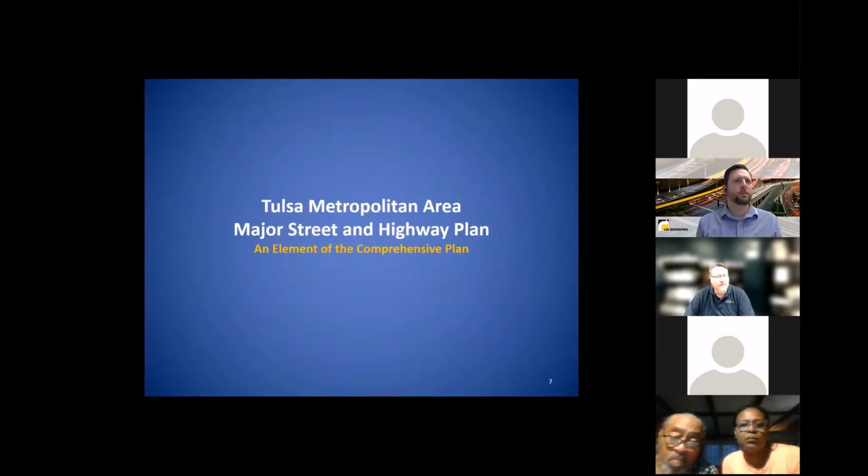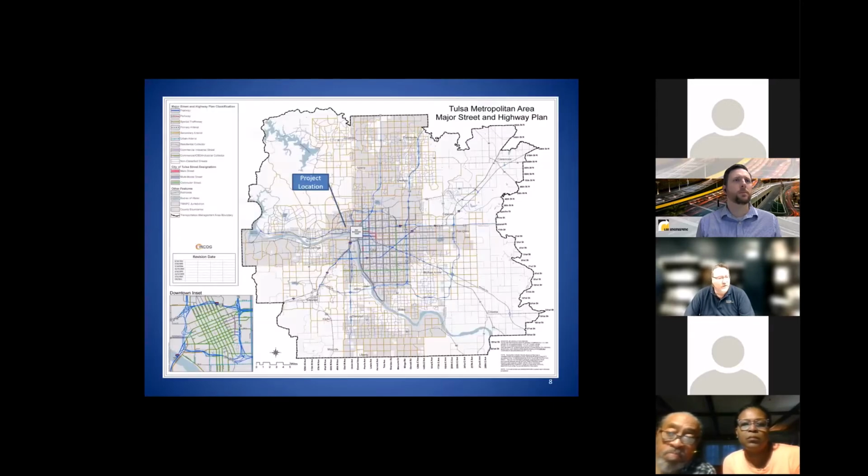Now we have the Tulsa Metropolitan Area Major Street and Highway Plan. This is a map that INCOG has developed for the region, and they update this map periodically, and what it shows are the streets by classification, which is parkways, primary arterials, secondary arterials, residential collectors, etc. All those streets are shown by classification on the map. It also shows the designation of the streets, which are main street, multimodal, or commuter streets.